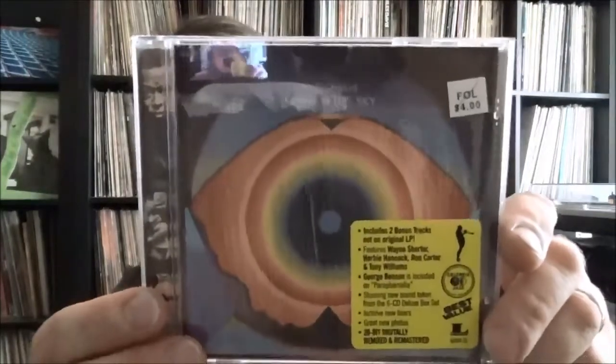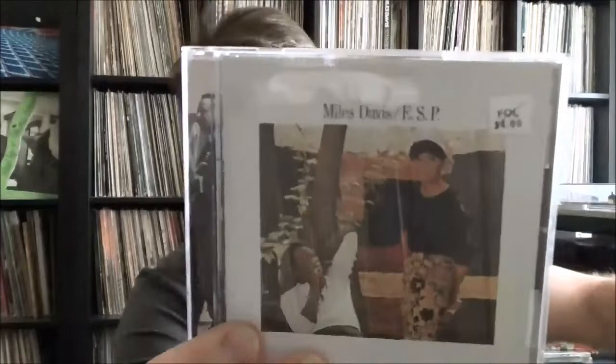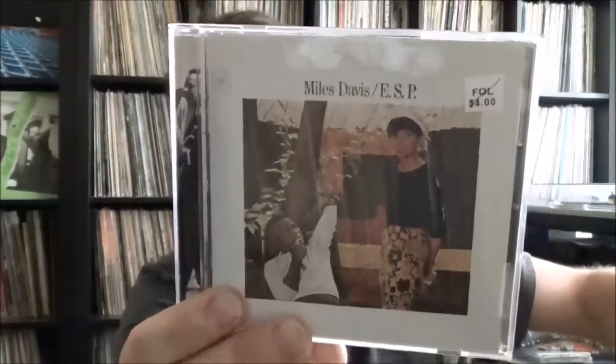Getting into the Miles here, I may already own this. I think I do on CD, but for $2 I couldn't pass it up. Miles in the Sky. And another one of the classic quintet ones, ESP. I know I've got this one on CD. I'll try to trade those away or give them away or something.